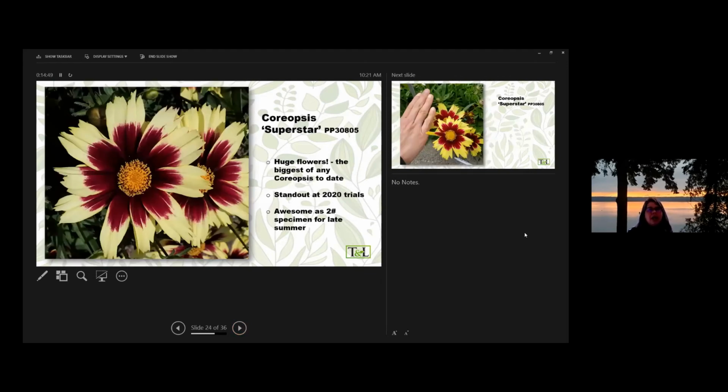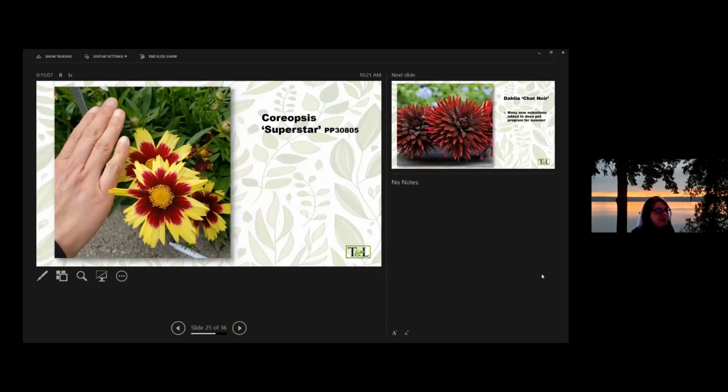Coreopsis Superstar. This has huge flowers, and when we went to some trials last summer, we saw this and fell in love with it. Very dramatic. It's super awesome. It's going to look great in a 2-gallon container. And just for an idea on the size of the flower, if you think about a normal Coreopsis being about the size of a quarter, or even slightly larger. But look at this. The hand that you see there is from a normal sized person, and that flower is about as big as her palm. So again, very, very big flowers and dramatic color, and we love it.